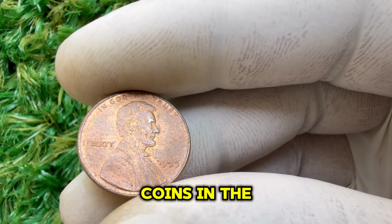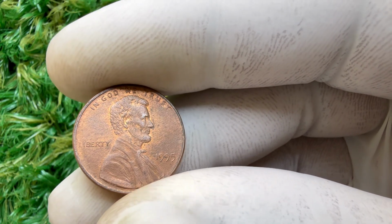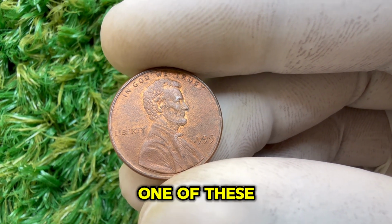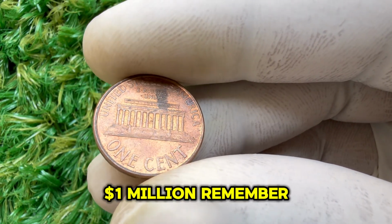To wrap things up, the 1995 no mint mark Lincoln penny is one of the most valuable and sought after coins in the world today. Its rarity, historical significance, and unique era make it a prized possession for coin collectors and investors alike. If you happen to stumble across one of these rare pennies in your change, you could be holding on to a fortune worth up to $1 million.